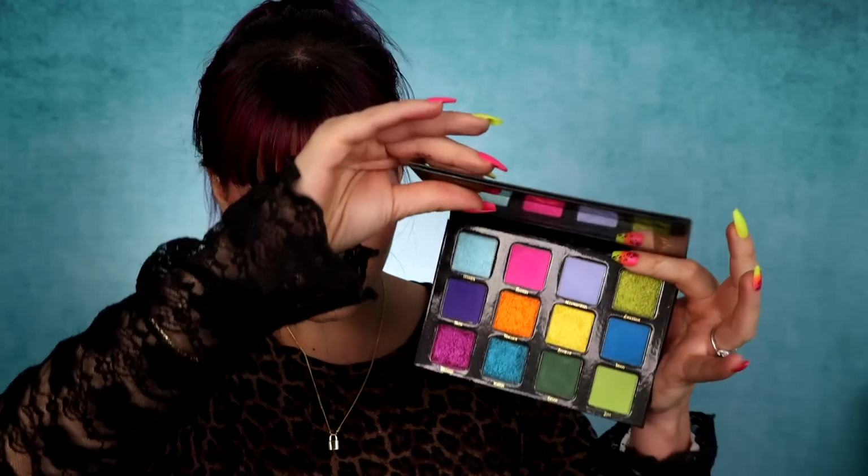Oh, I love that. Now, I will say I'm a little curious to compare some of the shades in this palette to the collab that I did with Menagerie, because I feel like some of these shimmers look a little bit similar. So let's do this, because I do have my collab palette here. Sadly, this one is no longer in stock. This one launched last year around this time actually, and I just want to see.